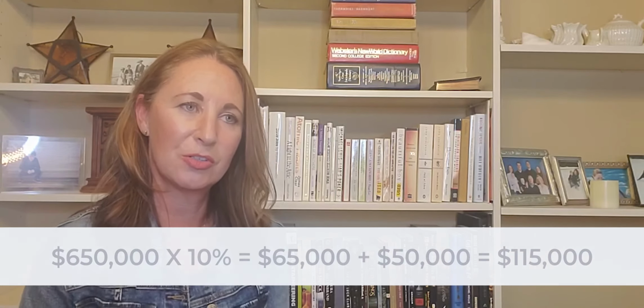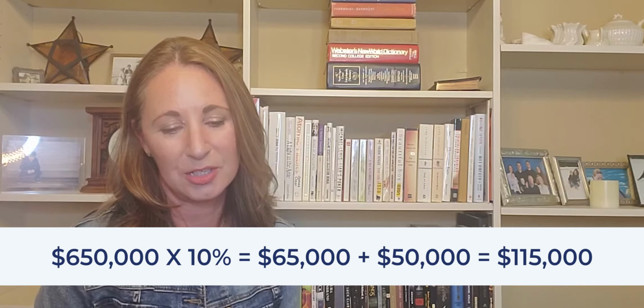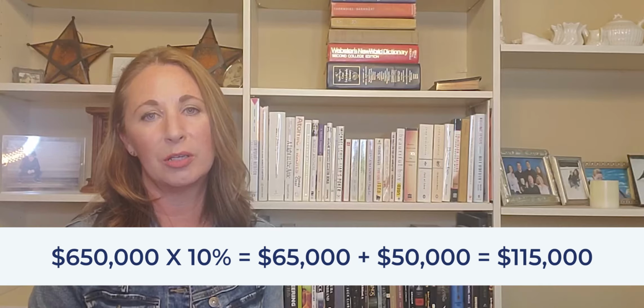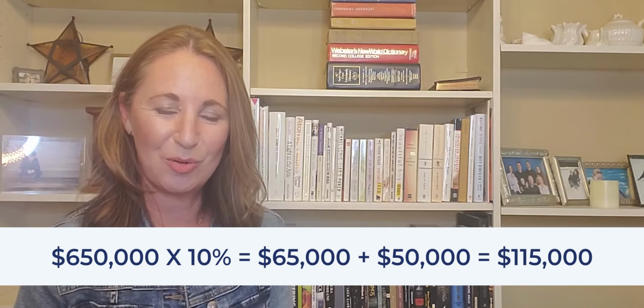And since this is just based on the appraised value, then it's just on paper. So how this would work is that on $650,000, your down payment of 10% would be $65,000. You still have to pay $50,000 for the shortage to the seller. That would mean your down payment out of pocket would be $115,000, which is actually less than you were planning to pay on a $700,000 purchase price with 20% down.